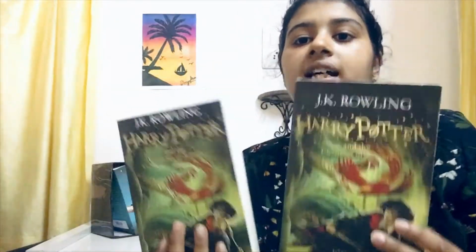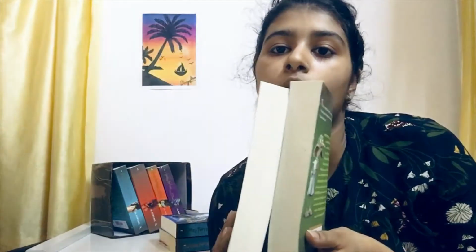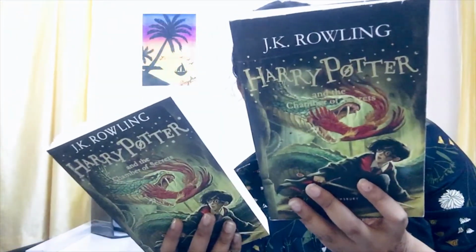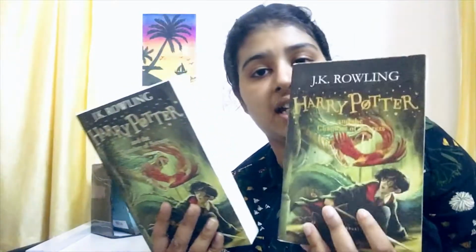I'd say that for original books, the books were original. You can easily make these out if you have the pirated ones. I bought the pirated ones before, so I knew the difference, that these could be original. So the weight is almost the same. The book width is also the same, but this is a bit old, so you can make it out that this one is non-pirated, and this is pirated.